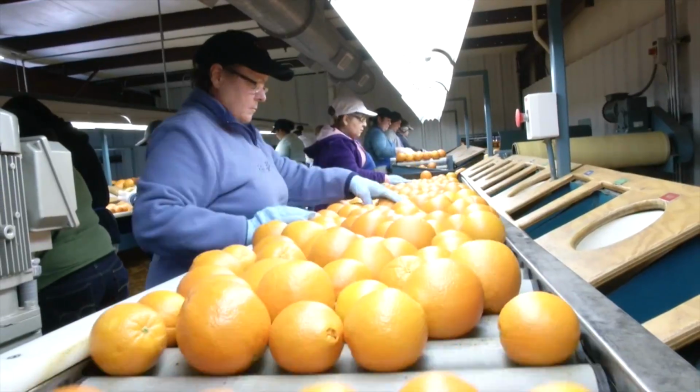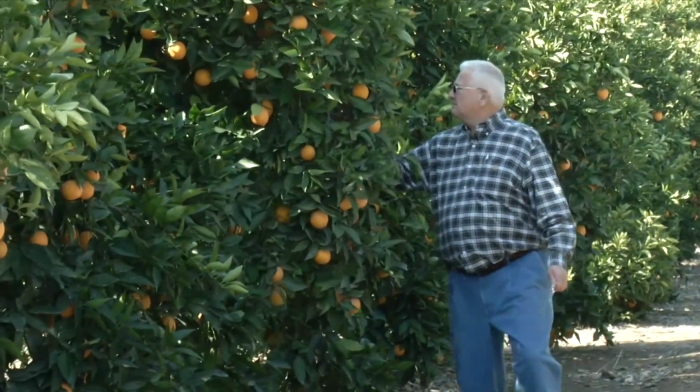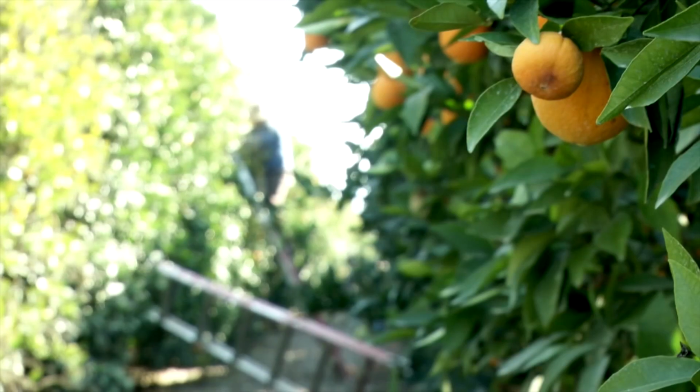And from there, they're sent off to grocery stores to be enjoyed by consumers like me, who have their taste buds ready and their eyes peeled to see what citrus farmers in California have for us next.